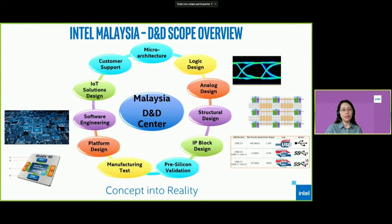So now, if you look at it, what does this mean to you? All right. If you are starting a career, why would I actually encourage you to consider Intel design and development? One of the primary reasons we talked about just now is not just the technical competency itself, it's also the opportunity, the enrichment.